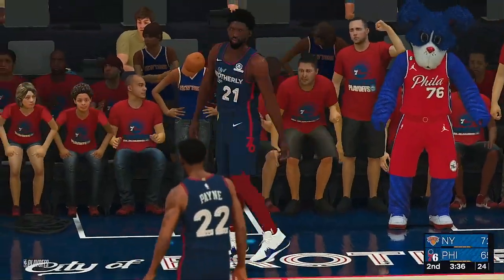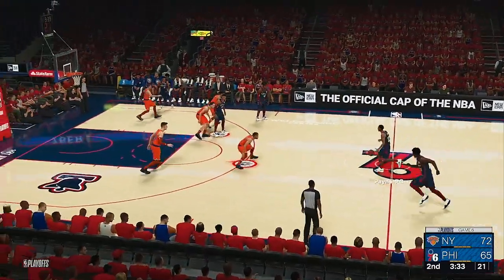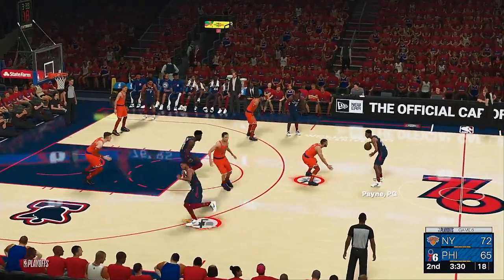Cameron Payne's checked in for Kelly Oubre. The Knicks also changing it up. Hartenstein, he's checked in for Precious Achiuwa. And it's Bogdanović in for Anunoby.